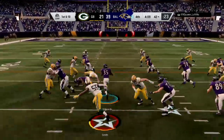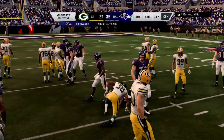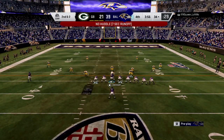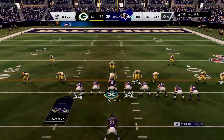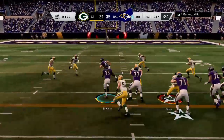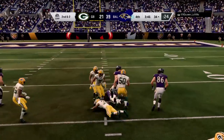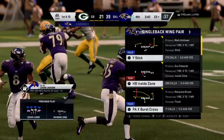They'll run on first down. It's Edwards. And the result here, a pickup of 8. Leaves him with 2 to go on 2nd down. Check 13. 8 yards on the pickup. Again, it's Edwards. And brought down, but not before they're inside the 25.